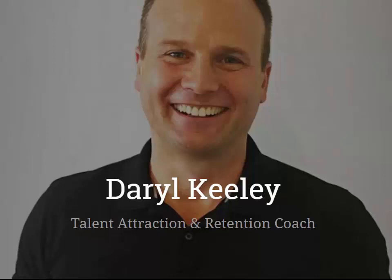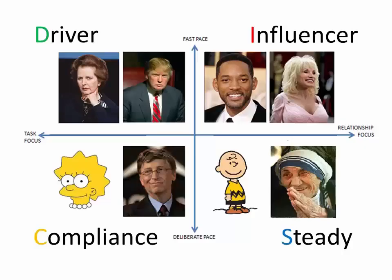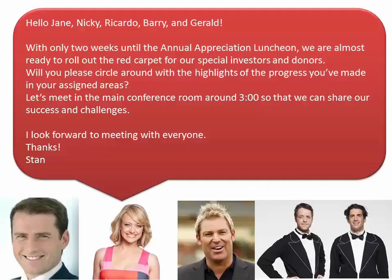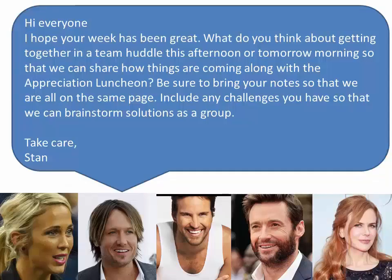So you can imagine some people, if you speak to them in a certain manner, might be either inspired or annoyed by the style of communication. And you might be surprised to know that there are probably four major behavioural profile types. One is a driver, one's the influencer, the other person is compliance, and the fourth one is steadiness.